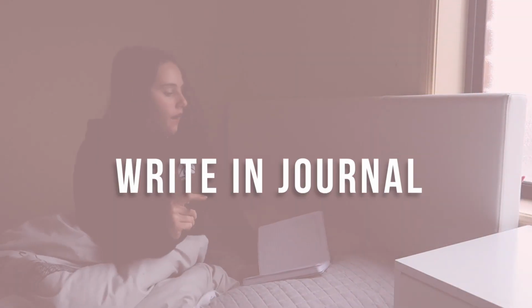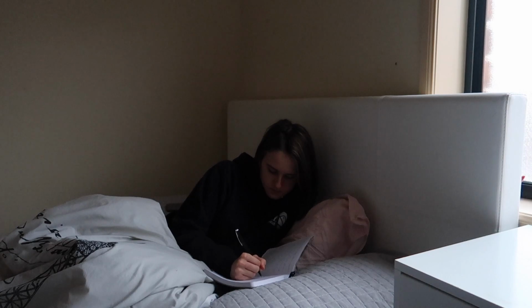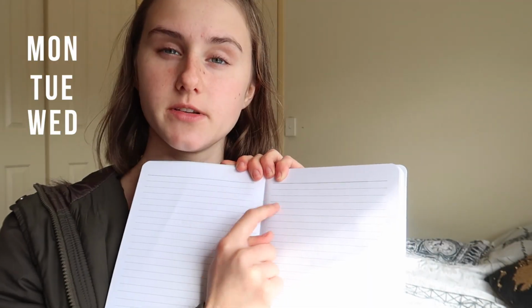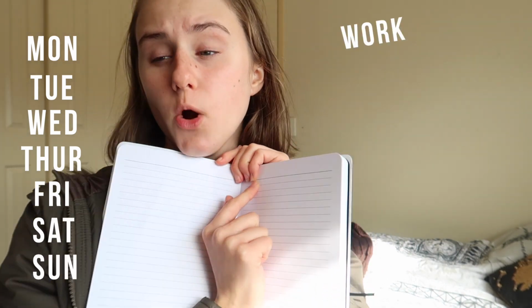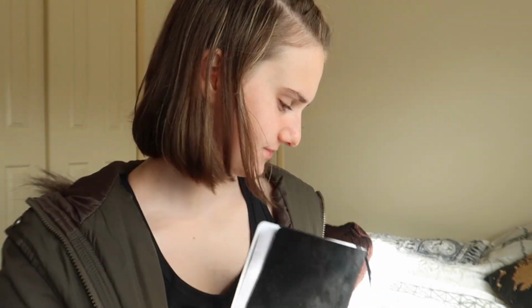The first thing I do to have a productive weekend is get my little journal out and write all the things I want to do over the weekend, things I need to film, but I also plan a few things for the following week ahead. So I'll give you a little example. On one side I'll write Monday, Tuesday, Wednesday, Thursday, Friday, all the way down to Sunday, and then next to that I'll write work, gym, tumbling, soccer, film, upload, everything I want to do on those certain days. And that all goes in this lovely little fairy booklet.